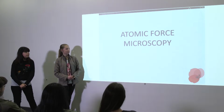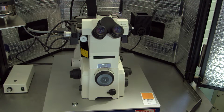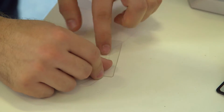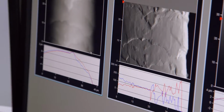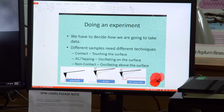The second experiment or activity we did was the AFM machine. An atomic force microscope, it's a special type of microscope and it's used to generate images of surfaces at a microscopic level. So it's used to measure things such as height or the depth of the surface, friction, magnetism.